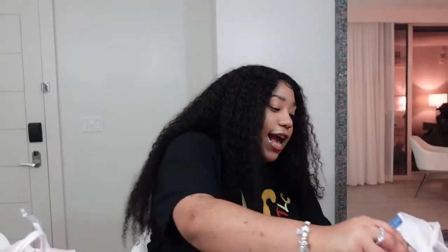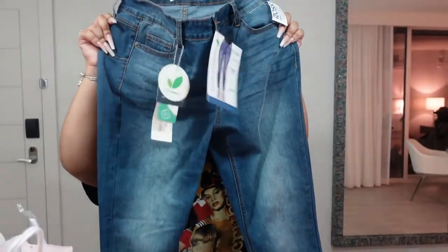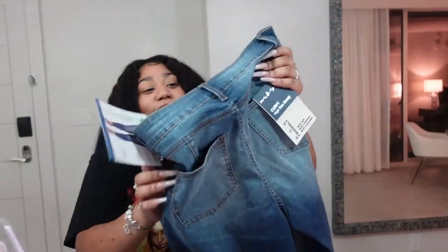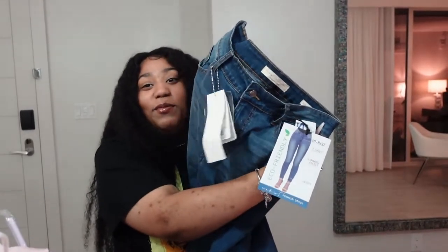And then I got these jeans right here, they're real cute. You know, eco-friendly. The eco-friendly for the environment. You know, gotta save the plants.